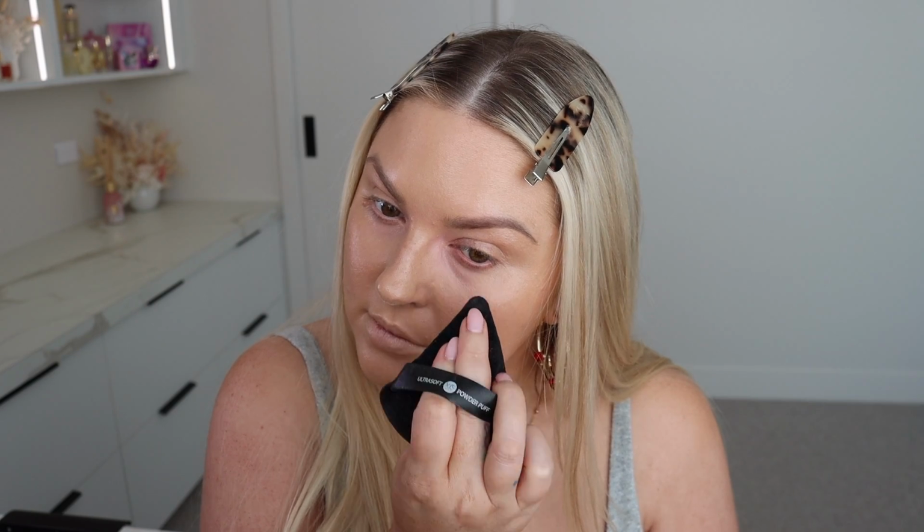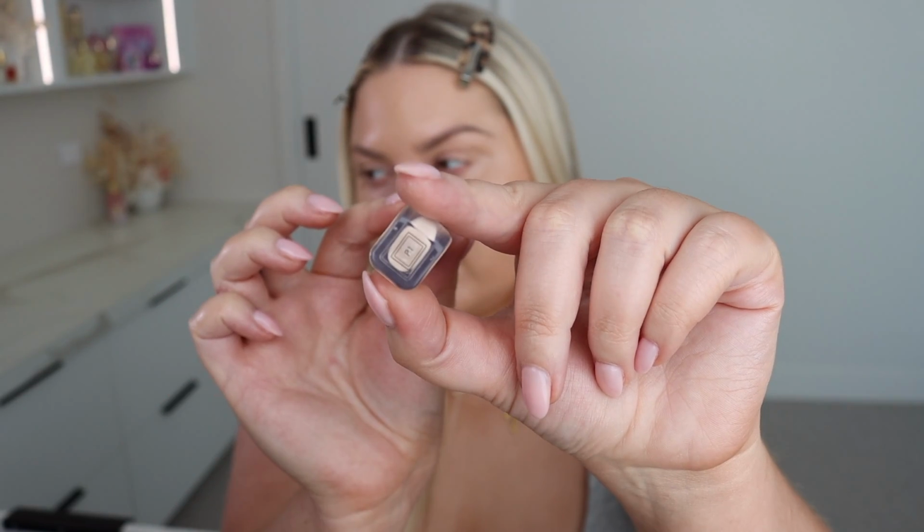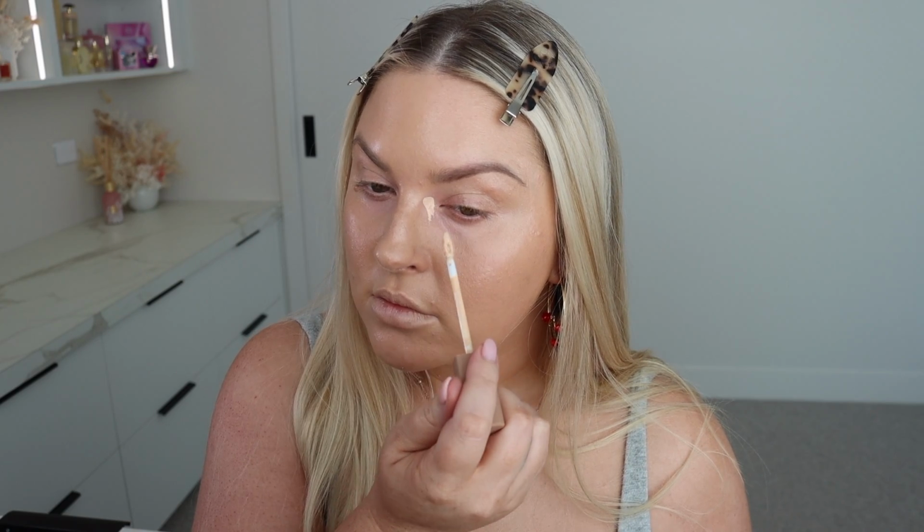Then I'm going in and correcting under my eyes. I love this, and I just feel like it brightens up my under eye so nicely. And then going in with a concealer as well. This is quite a pale one because I wanted a kind of bright, dramatic under eye contrast. And I feel like this concealer and this foundation work so well together. They just blend together like butter.